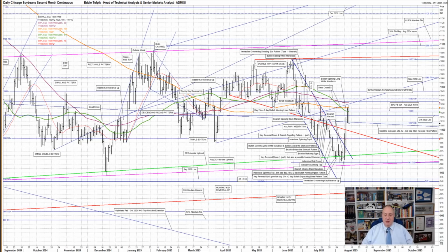Well, disrupt the bearish pressure they surely did, as we have seen this week, starting with an immediate countering key reversal up on Monday and following on through after that, such that prices broke up and out of the dark blue bear channel and back within the bright red descending expanding wedge pattern, not meeting much resistance at the neckline, currently at 1009, of the late July to mid-September 2024 reverse head and shoulders pattern, nor the October 2020 low at 1016 3/4.